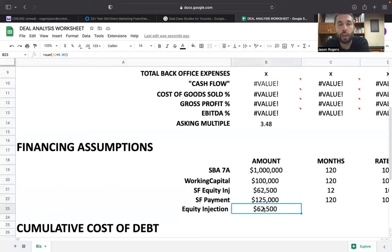And then the equity injection. This is something that you can go out and raise from a doctor, a lawyer, a family member, a friend, whatever. You just go out and raise 62 grand. I talk about how to raise equity in other videos, but let's just say for the sake of simplicity that you raised $62,000 in cash, or you contributed your own 62,500 in cash.